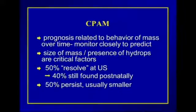The prognosis of CPAMs is, again, related to the behavior of the mass over time. So we do watch these fetuses closely to try and predict what's going to happen. The size of the mass, does it continue to enlarge, or does it turn around and start to shrink? And is it causing the presence of hydrops? 50% of these lesions will resolve at ultrasound. Interestingly, when the newborns are scanned, the half that are theoretically resolved, 40% of those patients will still have a CPAM, or the lesion can still be found postnatally. 50% of the lesions will stay around, but we usually see that they get smaller.